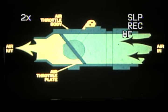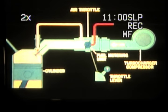This illustration represents an air throttle. The air throttle is nothing more than a housing incorporating a butterfly valve mechanically linked to the throttle control lever in the cockpit. The air throttle is also mechanically linked to the fuel metering valve. This allows throttle movement to control both the fuel and air supply to the engine.